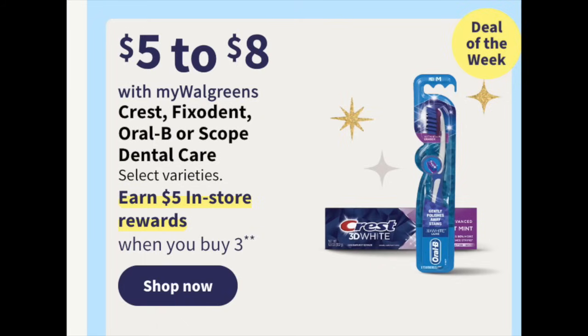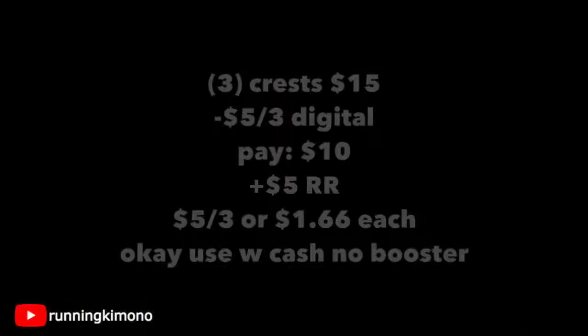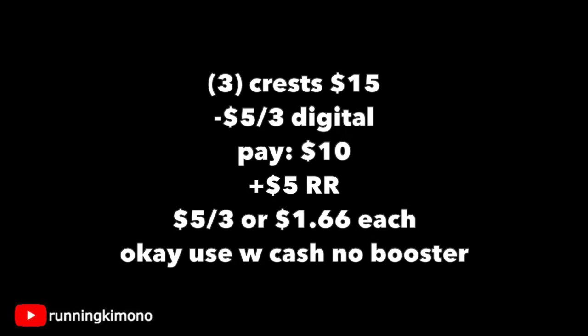Now we're looking at a little deal with the Crest for $5 or Oral-B. $5 reward when you buy 3. Grabbing 3 of these products for $15. We're going to have a $5 off 3 digital.